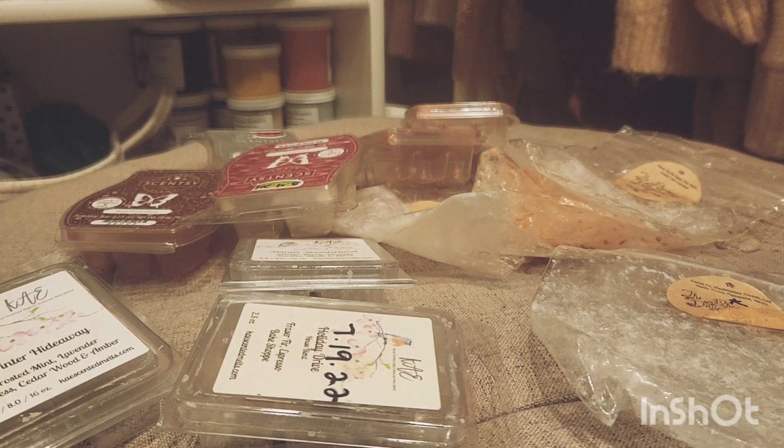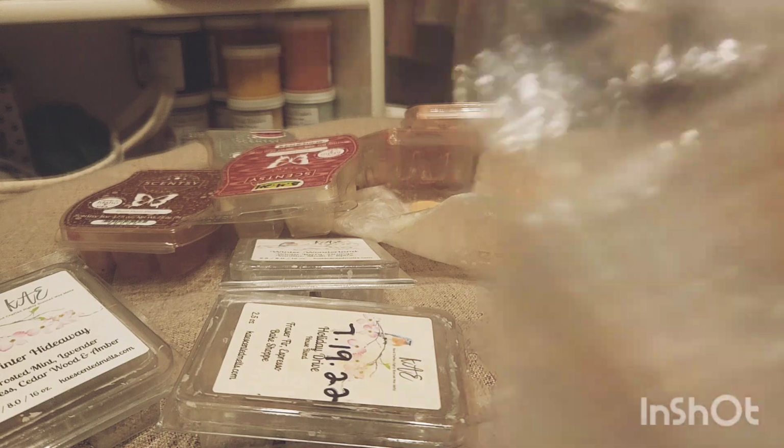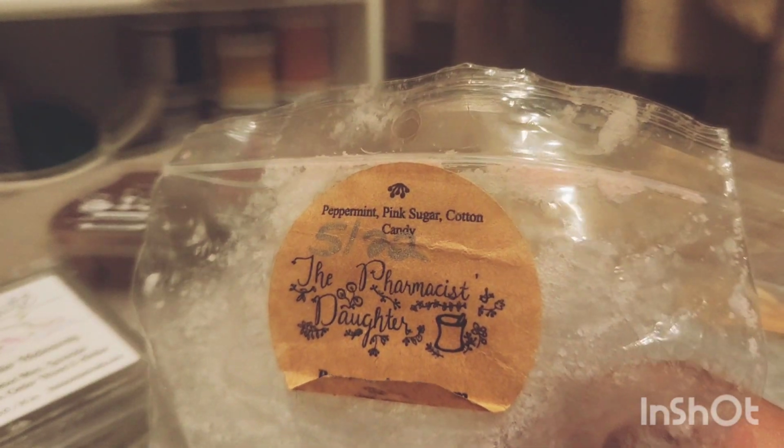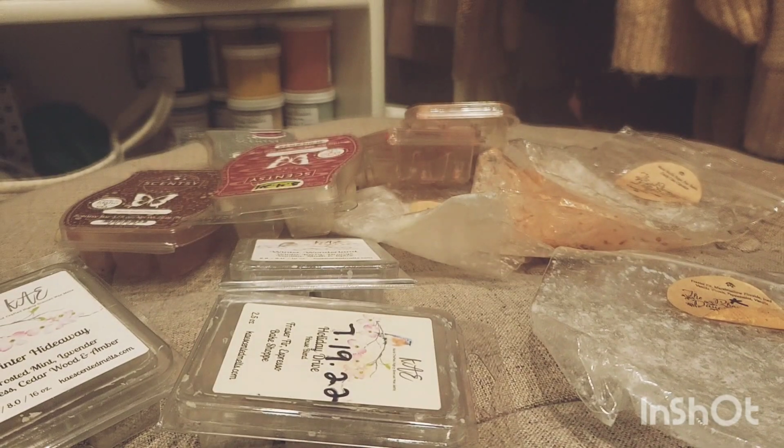Okay, now from The Pharmacist's Daughter, I have Peppermint Dream. So this is peppermint, pink sugar, and cotton candy. Pretty sure this was good. I threw that in a crock with some other minty blends.